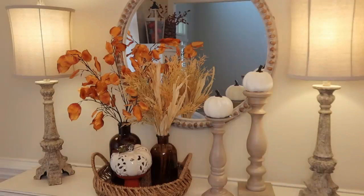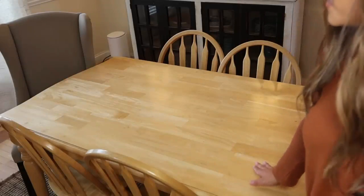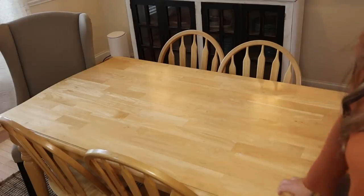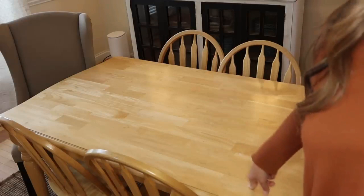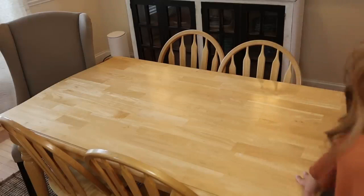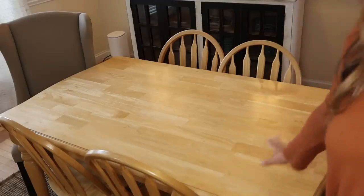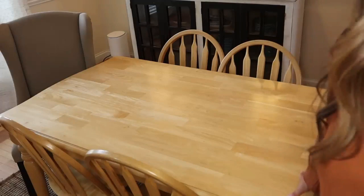Now let's work on the table. So we actually moved this table in here. I don't know if I've showed you guys this yet, but this was our homeschool table, and then I used it for my office table when we moved here. But anyway, since we moved our dining table into the breakfast room, I really wanted to paint this. I think I'm gonna chalk paint it white and paint my chairs black. But for now, it's just this color. It's not my favorite, but we're just gonna work with it.